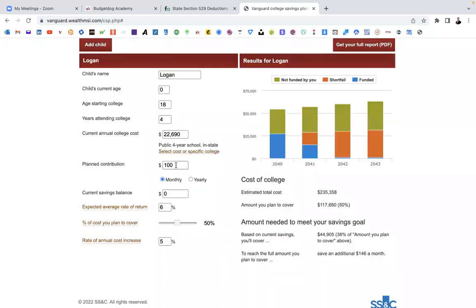So then down here, we plan contribution. We just kind of kept whatever that is standard. And then we kept that monthly for now. We'll come back to this in a sec. We figured the current savings balance was 0 because we were just starting.